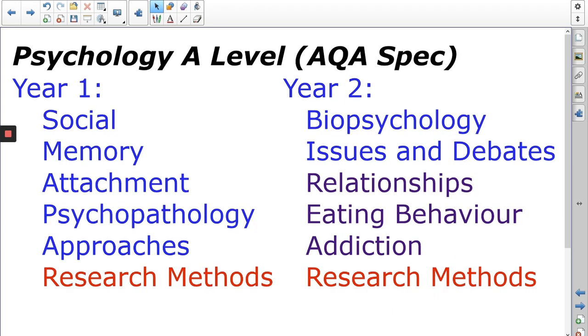The topics that you'll do in A-Level Psychology follow a structure of Year 1 and Year 2, and we complete the Year 1 content in the first year. However, we do not do the AS exam, and therefore we teach the Year 1 content as if you're sitting your A-Level exam at the end of the 2 years.